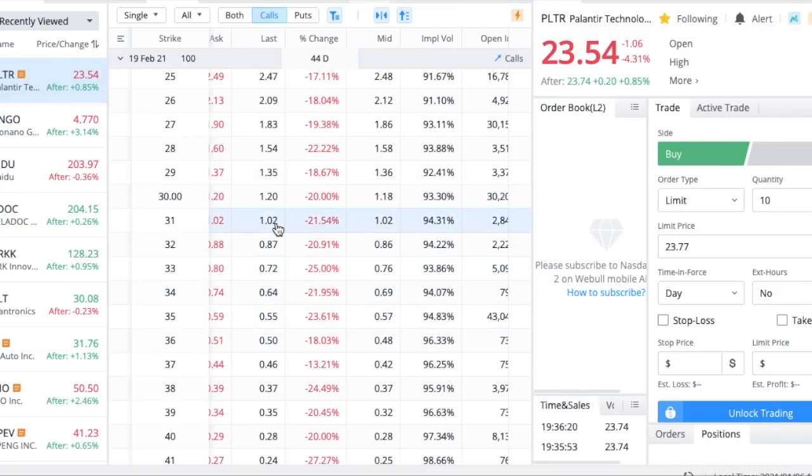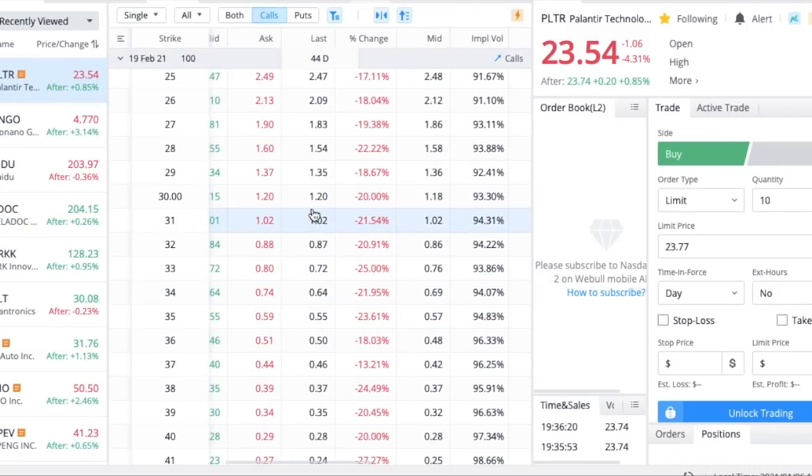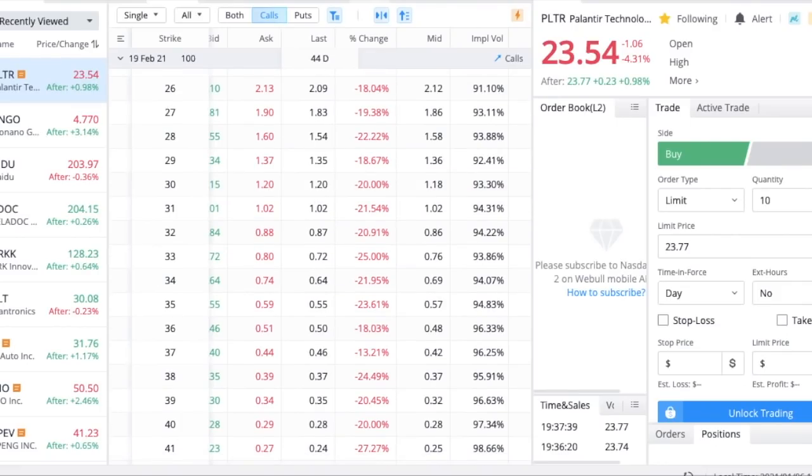Now, I'm going to hold these 30s for a while. Hopefully we can get a rally tomorrow. I really think that Palantir has a lot of bullish events in the near future, and I think that it's going to push the share price higher, and these contracts will go up a pretty substantial amount in value.